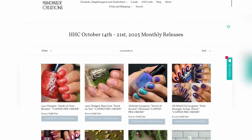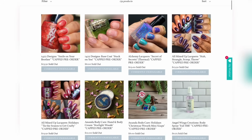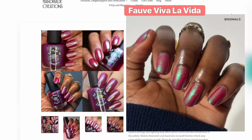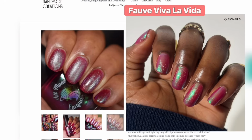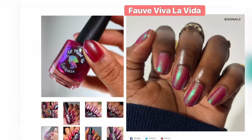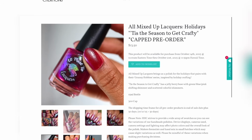So let's look at the first two rows here. And polish wise, I would say the only one that I think I'm interested in or that I like the most here is the all mixed up "'Tis the Season to Get Crafty," but it's also very familiar to Fauve's Viva la Vida, being that brighter berry kind of color. If anything, I think the shimmer in this is a lot softer. It doesn't look quite as glowy as the Fauve, but the base color I think is close enough.